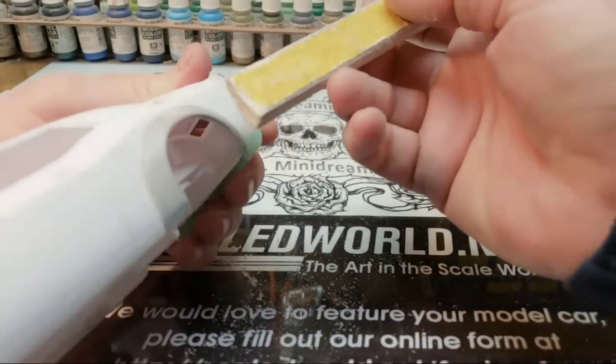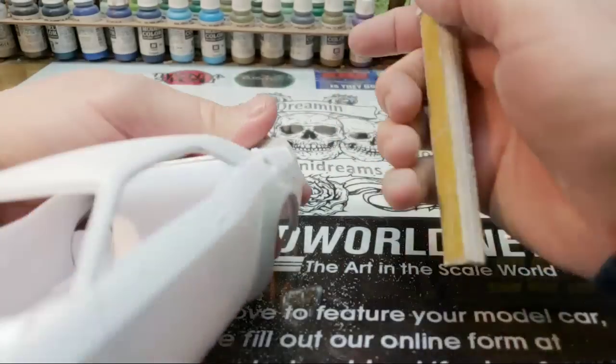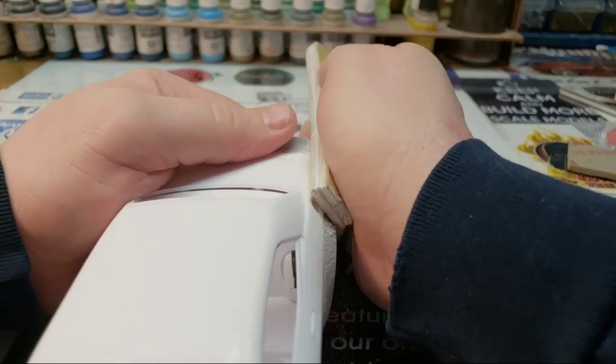Right now I'm using 80 grit because I'm taking the side of this flare down. I'm trying to keep it the same angle as the body.